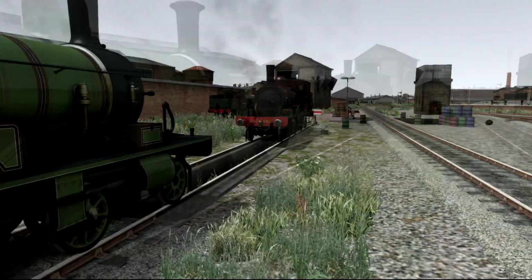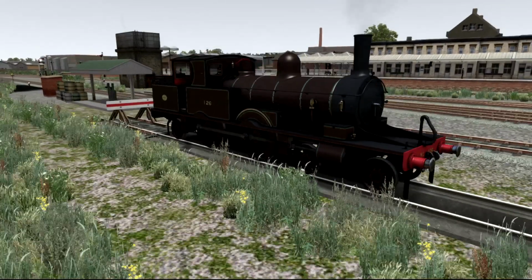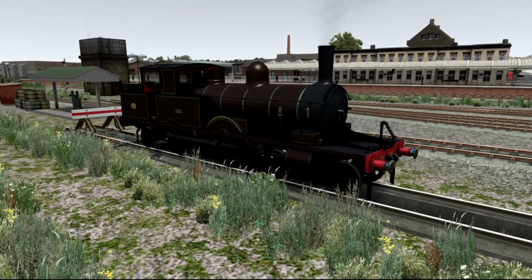LSWR Royal. A very interesting livery, Adams Brown. To my knowledge, only a few engines carried this livery that were built by the LSWR, them being the BD Well tanks, and this, and I think one or two others.